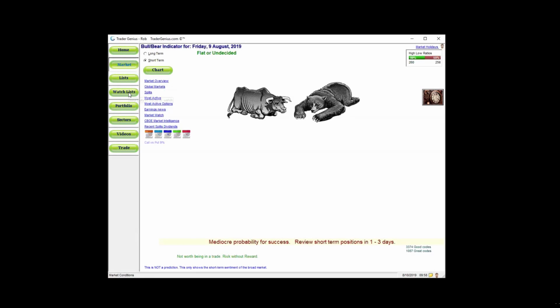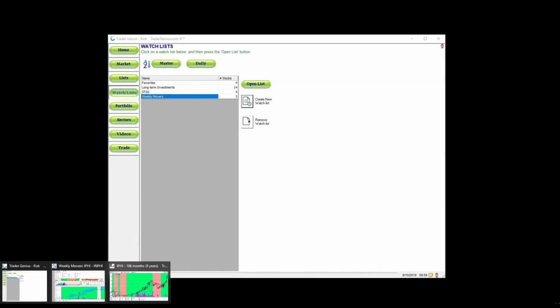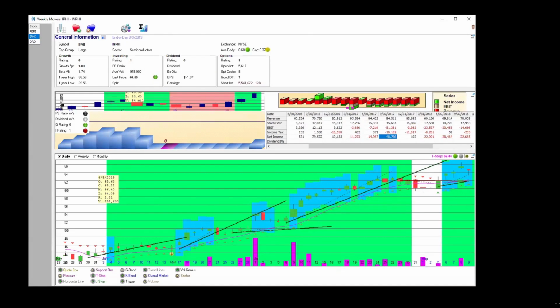So let's take a look at our first trade for this week. We'll get our weekly movers watch lists. Remember, watch lists are where you can keep track of any different strategy or trading system you have. You can have multiple lists running at any time. The world's your oyster. Design the list however you want. We're going to get our weekly trade reviews, and we'll get those up right here.